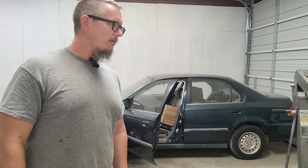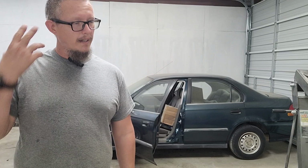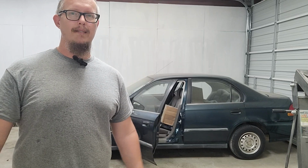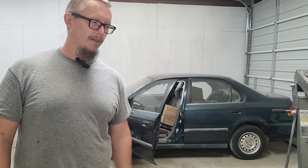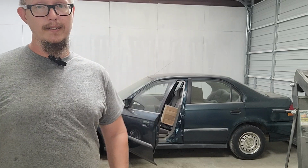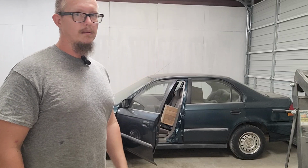But I didn't get this to flip. I got this just to play with and bring it back to a nice quality vehicle. And, whatever I do with it, when I'm done with it, who knows? I don't know. I'll probably just drive it because I like these cars and just kind of tinker with it.